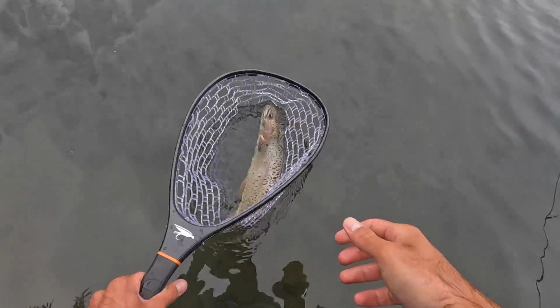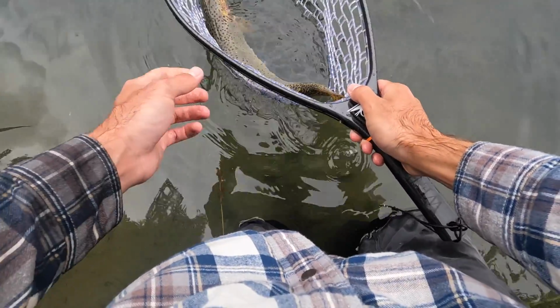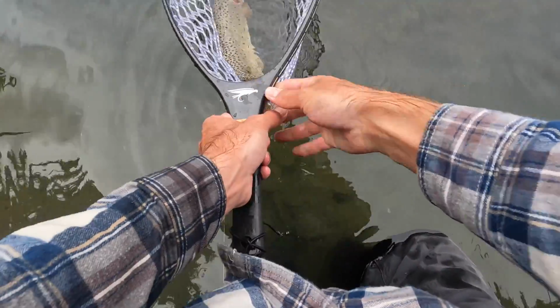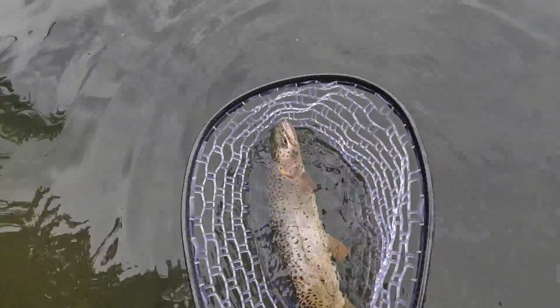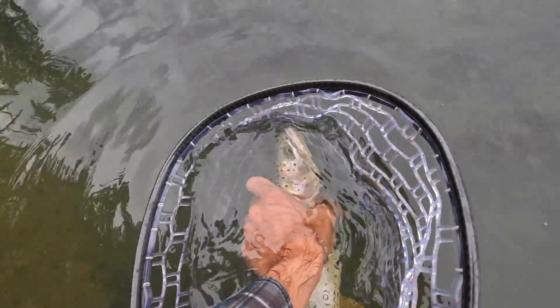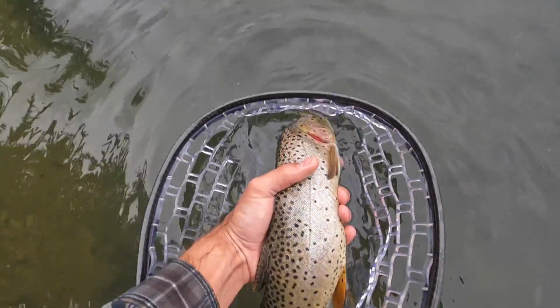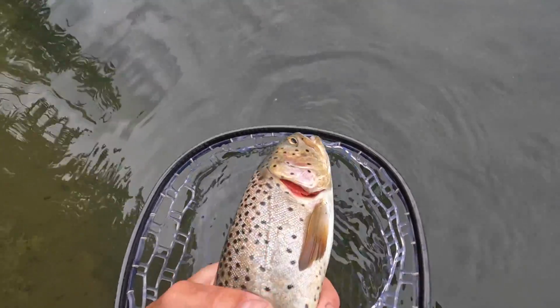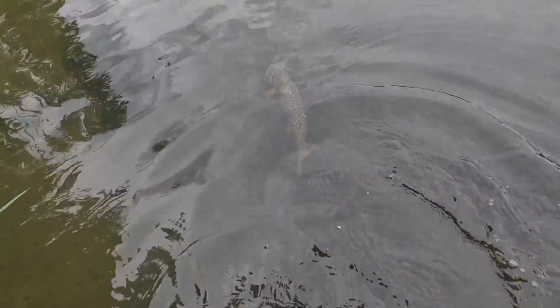Alright, here we go. Hopefully you guys can hear good. I was just messing with the mic. But yeah, I'll have to figure out what kind of cutthroat this is. I got a picture of it, holding it up. I'll just add that in here. Yeah, but we'll get a close-up and we'll get it released. I'm thinking it's around 18 inches. There she goes.